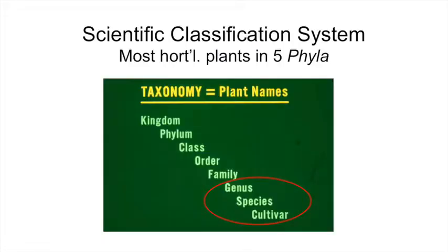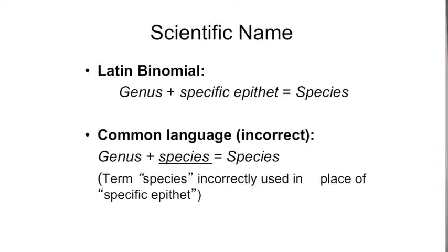So we're back to this, and we're going to focus on this down here now. Genus, species, and cultivar, okay? Because those are the terms we're going to use a lot of in horticulture. So a Latin binomial, those two names, two Latin names, genus and species down there. Technically it's a genus name and a specific epithet. You can think of the genus name as kind of like the last name, like Smith, and the first name would be the specific epithet, John Smith, and Smith Joe, Smith Kathy, and so forth.